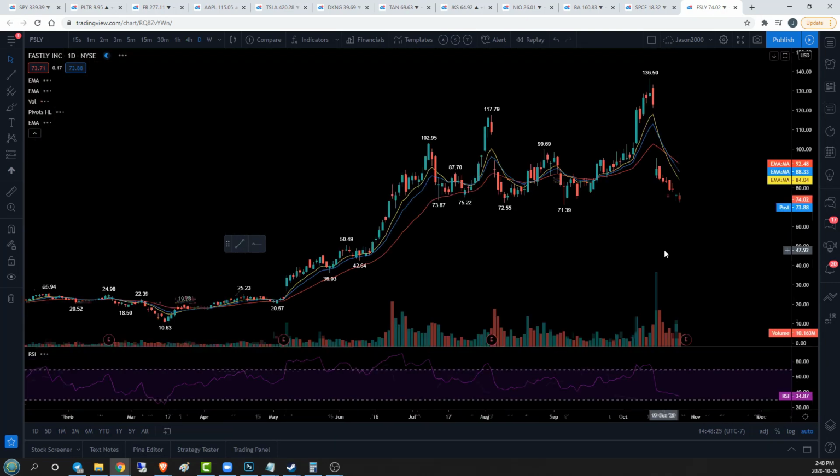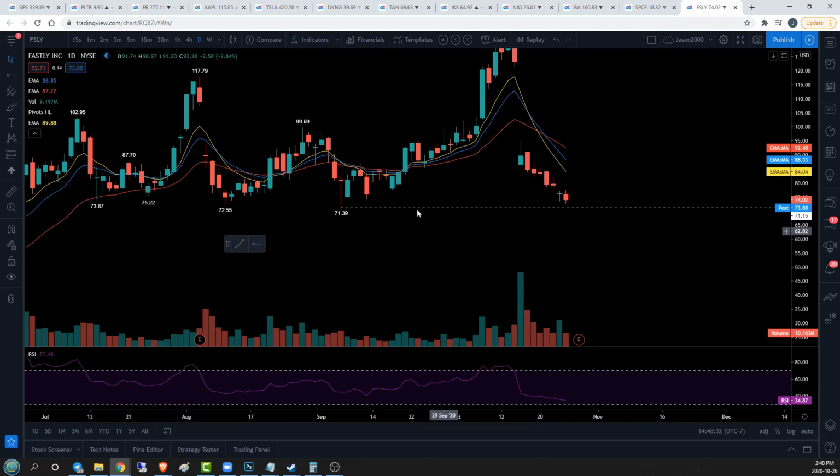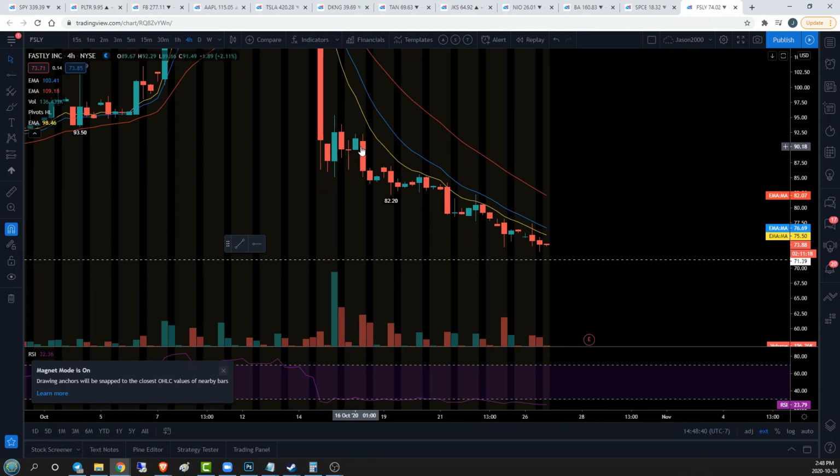FSLY daily time frame. Another bear day. We have support at 71.39. So there's that. Magnets again. And let's go to the 4-hour time frame. Okay, so a 4-hour looks interesting. I can see that where the range is tightening up. I doubt we've got a wedge that I could draw very eloquently, but we do have a support.